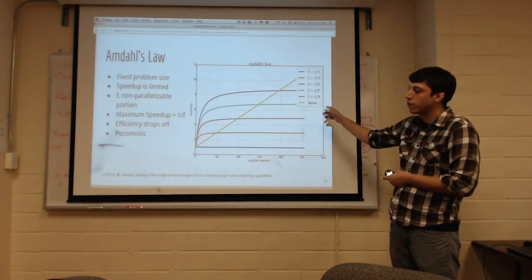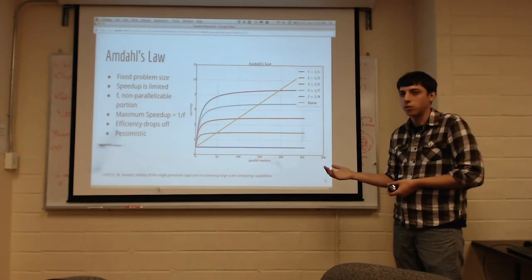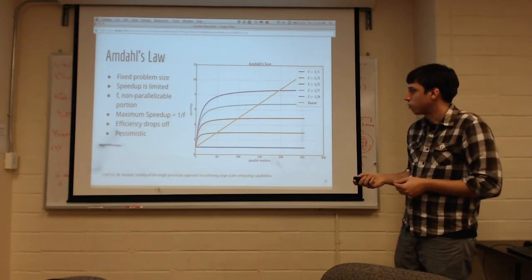And the issue is that when we add new parallel workers from a single core, our speedups grow very quickly and then begin to dwindle off as we add more and more cores, which means that our efficiency, which is speedup per parallel worker, begins to drop towards zero. And it's a very pessimistic view of parallelism.